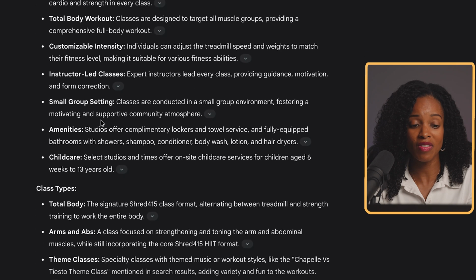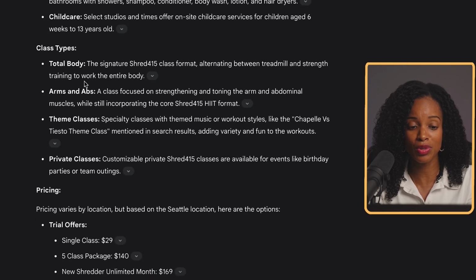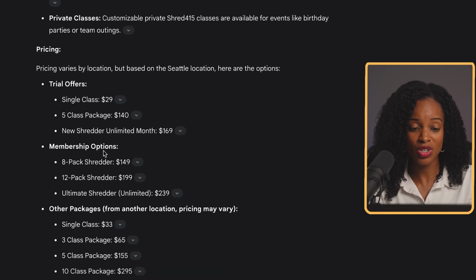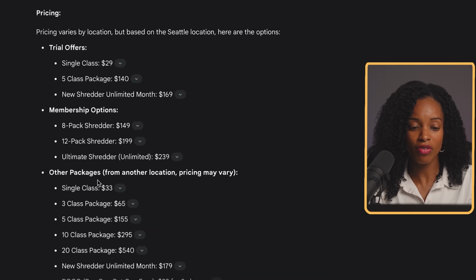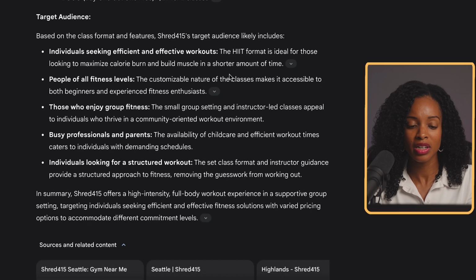That's great. They've even got childcare included in here. They've got complimentary lockers and towel service, small group setting. Excellent. We could see their class types, arms and abs, theme classes, different themes that they have. We've got the pricing packages here. They've got a trial offer, membership options, target audience information is here. Really great insights.